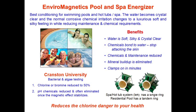Testing by Cranston University in England on bacteria and algae showed that because the bonding sanitizing chemicals like chlorine or bromine do not evaporate as much, they can be reduced 50%, while pH chemicals are almost eliminated once the magnetic effect stabilizes the water. Not only does the water become crystal clear, but any mineral buildup at the waterline disappears. Treat yourself to the wonderful experience of swimming and bathing in Enviromagnetics, healthy structured water.